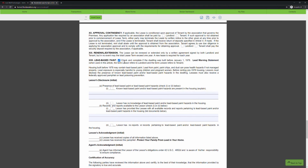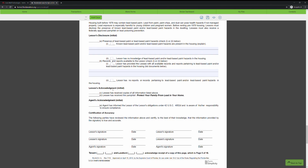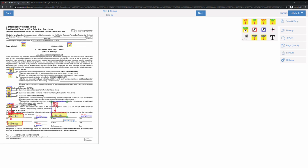Make sure you check mark this here, that you're filling this out, that the property was built, let's say in 1978 or 1975, 1950. Check mark this. It's unacceptable to not simply press this button and check mark it and fill it out. I know it sounds silly once again, but a lot of times I see it gets forgotten. You need to check mark this, and you need to fill this document out perfectly. And it's very simple to fill out, like we have here.